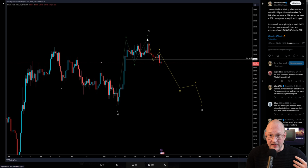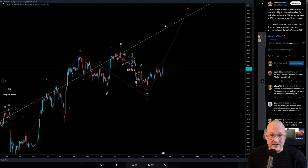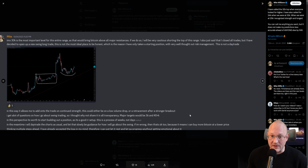In July, and how it eventually played out. We had the drop, we had the consolidation region, and now we are seeing the increase in price. And this is a snippet of one of my posts where I started to see the strength in the chart, that there is a possibility that we might actually reclaim the $30,000 region. Mind you, this was at $27,000, $28,000 at the time.